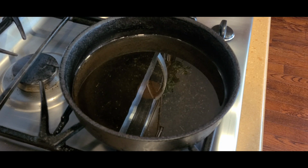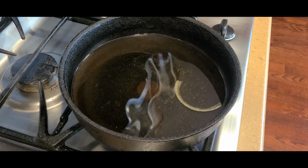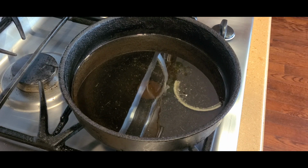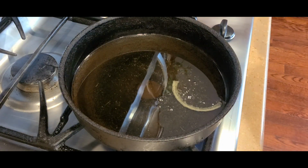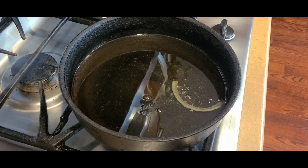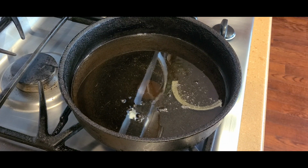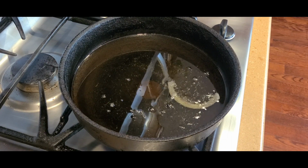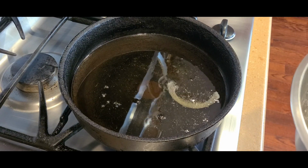The cornstarch, you need to sprinkle it immediately before you fry the onions, not way before. While your oil is heating, you sprinkle the cornstarch, you mix it together with the onions, and then you add the onions to the oil. Now I'm gonna add the onions. I think the oil is ready. Just wait for a few seconds. It's ready now. Then we're gonna put the onions.